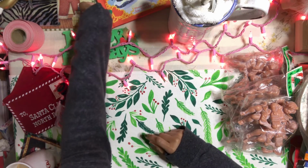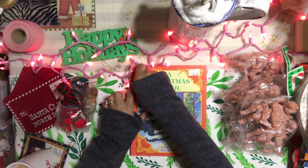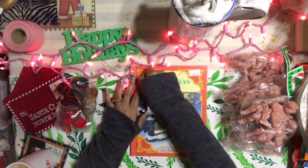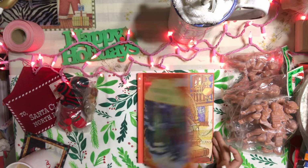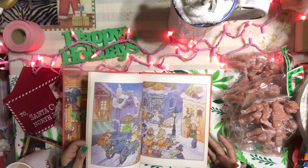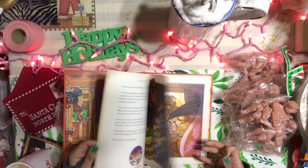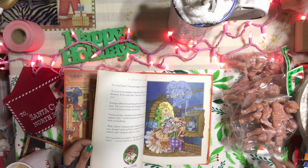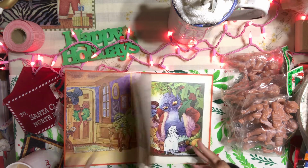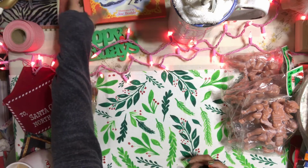Okay, then I found this book, which I thought was awesome. It's a Christmas Carol book. I bought it for $2. I really liked it. I'm thinking of using the book pages to create some fun goodie bags, or even pocket envelopes or stuffed envelopes and stuff like that. So I thought this was really cool. So I grabbed it. I liked the idea that it's the Christmas book and it's gonna look really awesome. I already know what I'm gonna do with this. I have an idea. I'm not sure if it's gonna work, but we'll see.